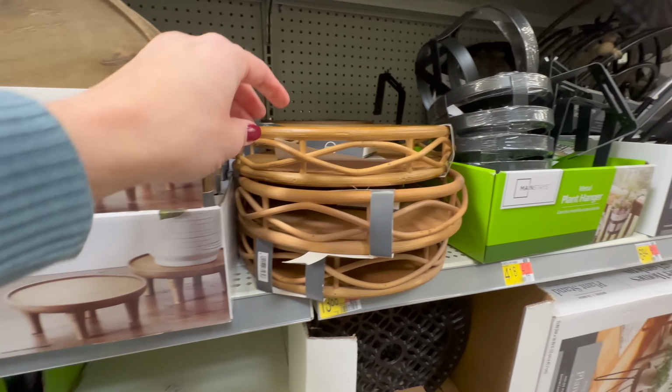So here is a closer look at just the texture that it has. Again, I love it. I love the Casa Luna line. You'll have to let me know if you also love and enjoy the Casa Luna line at Target.